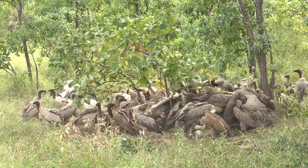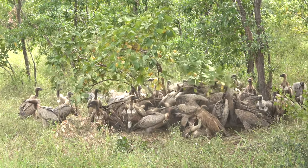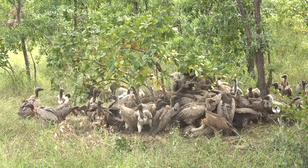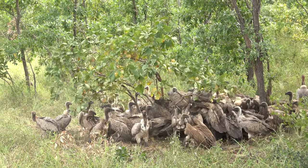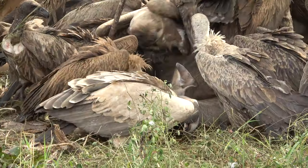Usually that's the case. But maybe this kudu actually just died of natural causes, and the vultures managed to find it before any of the other scavengers or lions or so.